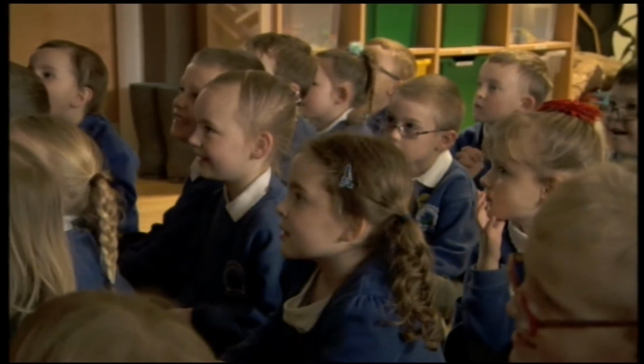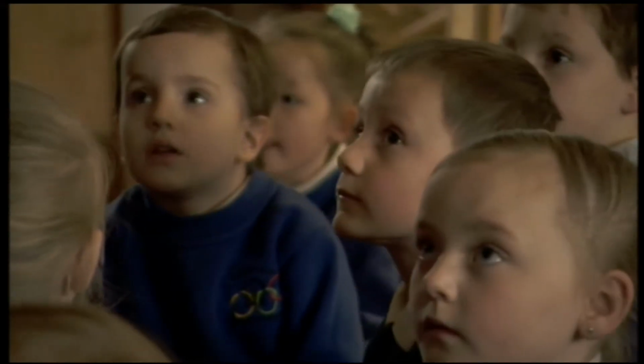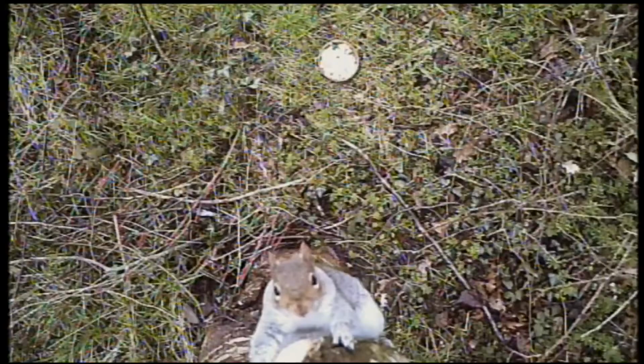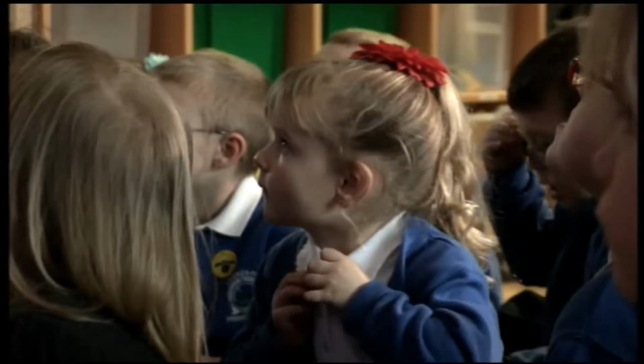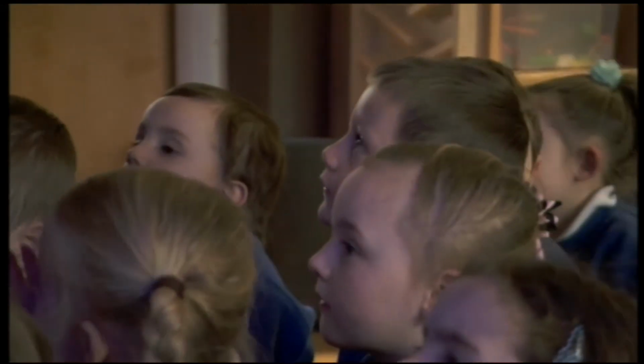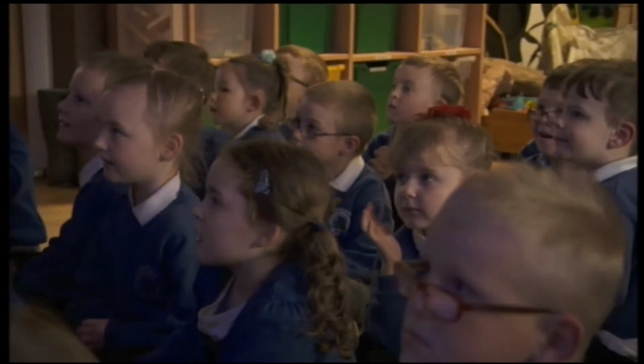Who's that? Lovely. Shall we see what else we've got? I want you to shout out when you know what this animal is. Squirrel! A squirrel. What's this? Look. It's like a wolf. Fox. Absolutely. It's a fox that's eating out in your woodland.